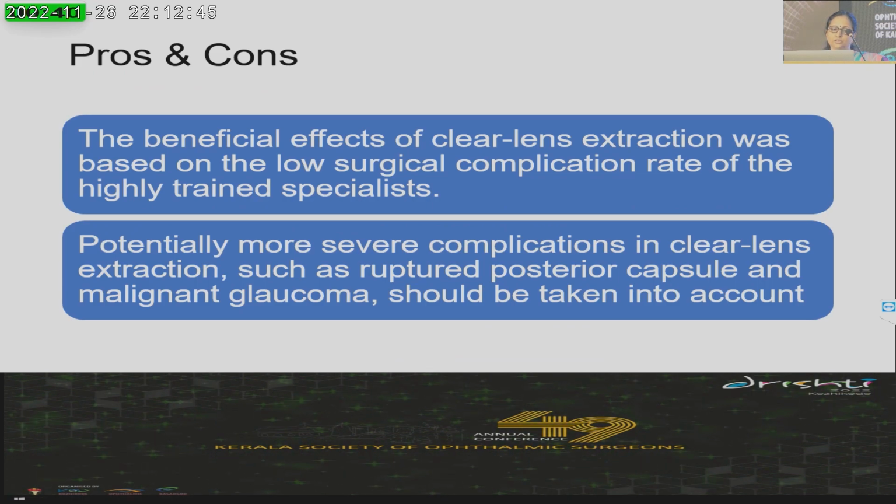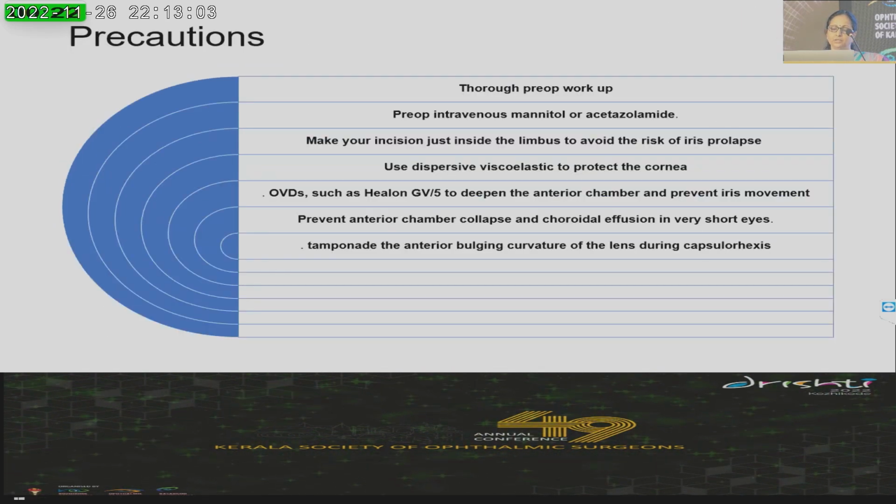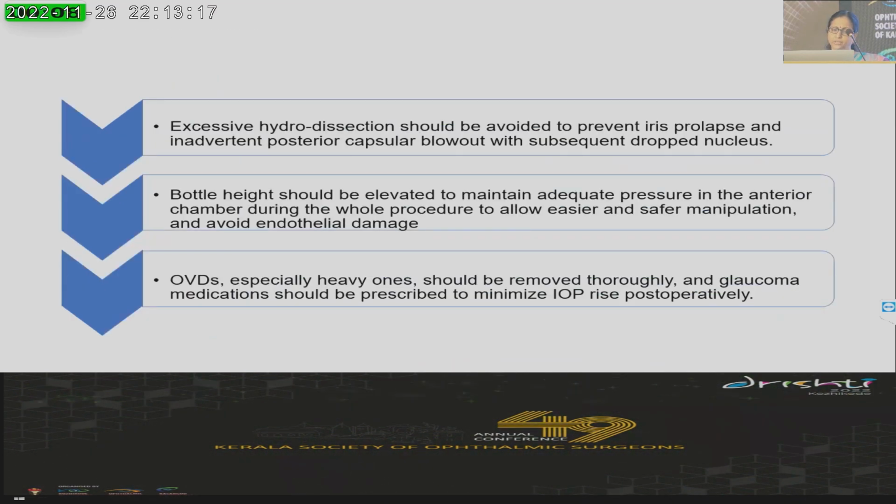So the pros and cons of clear lens extraction: it is based on the low surgical complications, but always remember the unforeseen complications like PCR, malignant glaucoma, etc. Short eyes with narrow angles present challenges to the surgeon due to all the anatomical peculiarities, but take thorough precautions, do a thorough preoperative workup, use OVDs and prevent anterior chamber collapse, and always tamponade the anterior bulging curvature of the capsule before doing the rhexis.